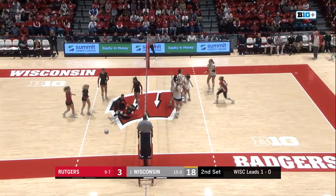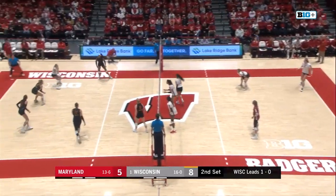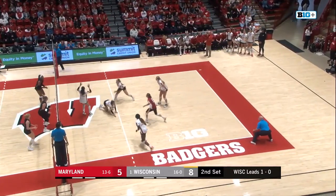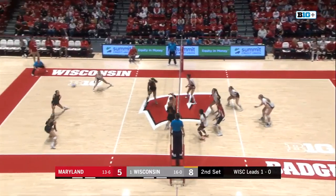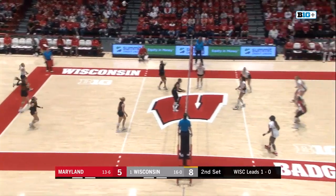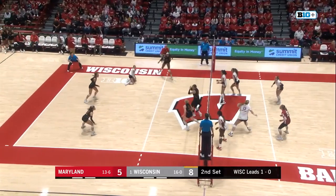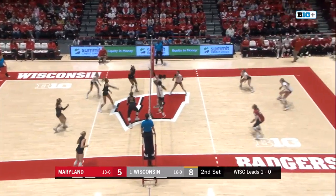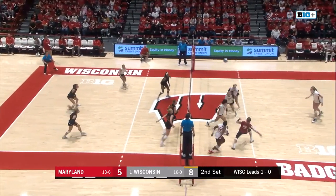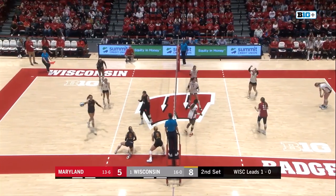And Ashburn at the net, giving trouble for the Scarlet Knights. Dowler back row attack. Dig there from Ashburn. Now Temi. This will be a tough play for Maryland. Free ball from Sire. Ashburn back row attack for Franklin. Nice play there by Gunter. Great play by Franklin. Temi Thomas through hands. Ashburn back to Temi, trying to tip it over. And point, Wisconsin.